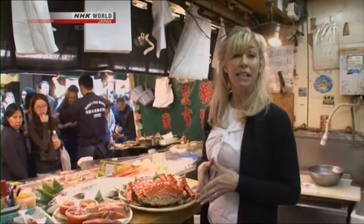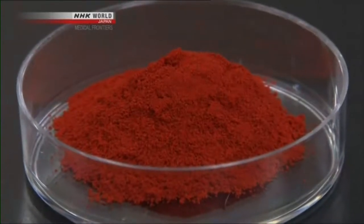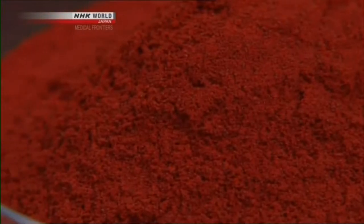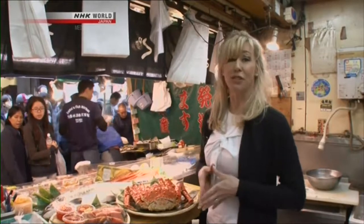These days, supplements containing astaxanthin are widely available, and it's been shown to prevent weakening of the muscles and organs. Scientists also say it can aid recovery from illness and fight aging. In Japan, medical facilities are also actively starting to use them.